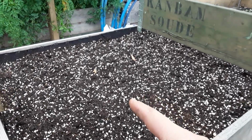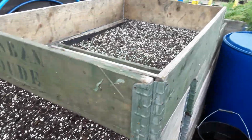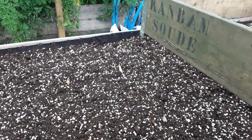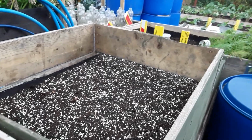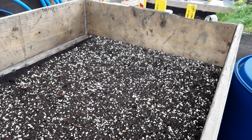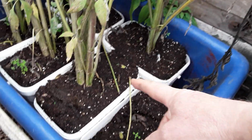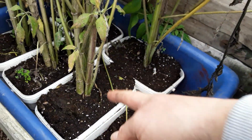Did I say there were shallots? You see, I haven't labelled these up. This is where I'm going to get confused. These are shallots. The ones before, where the slug traps were, are the walking onions, and no signs yet on the elephant garlic. The Jerusalem artichokes are pushing all the soil now out of their containers.